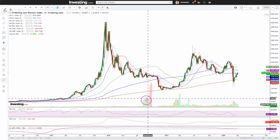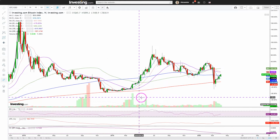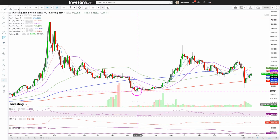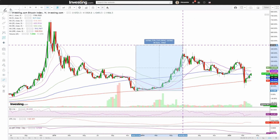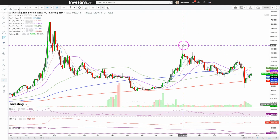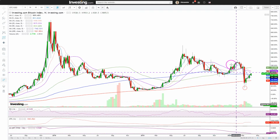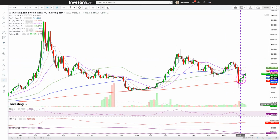Then we find support. Okay, this is why it's very interesting now. We found support here at this red 200-week moving average. Then we have an intra-week high here of 326% gain. So that was huge. Then we go back to having a sell-off to the tune here of minus 72%. So obviously Bitcoin, it's pretty volatile. This is like the spicy part of your portfolio.